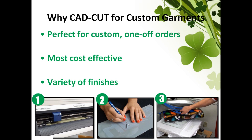The second step in the process is to weed away the excess heat transfer material. So here you'll see I have a weeding tool in the second photo, just pulling away from the number 40 here in the design so I'm able to be left with the transfer that I want. Once you have all the designs weeded away in the design that you desire, you get a third step, which is obviously just the heat application.